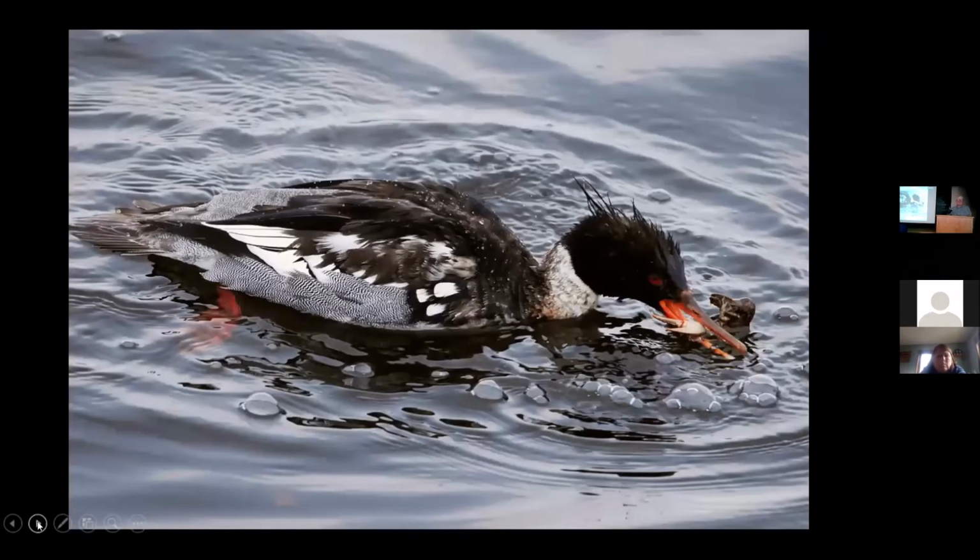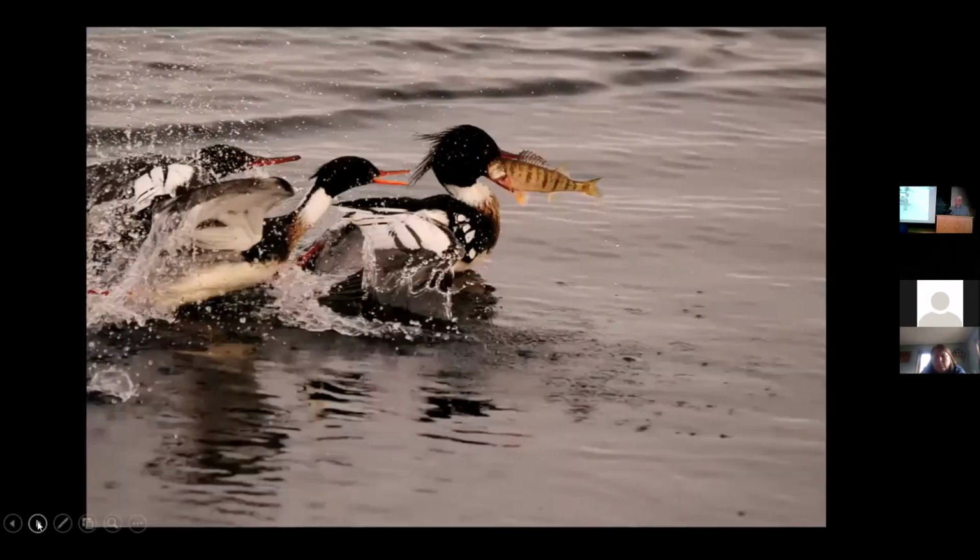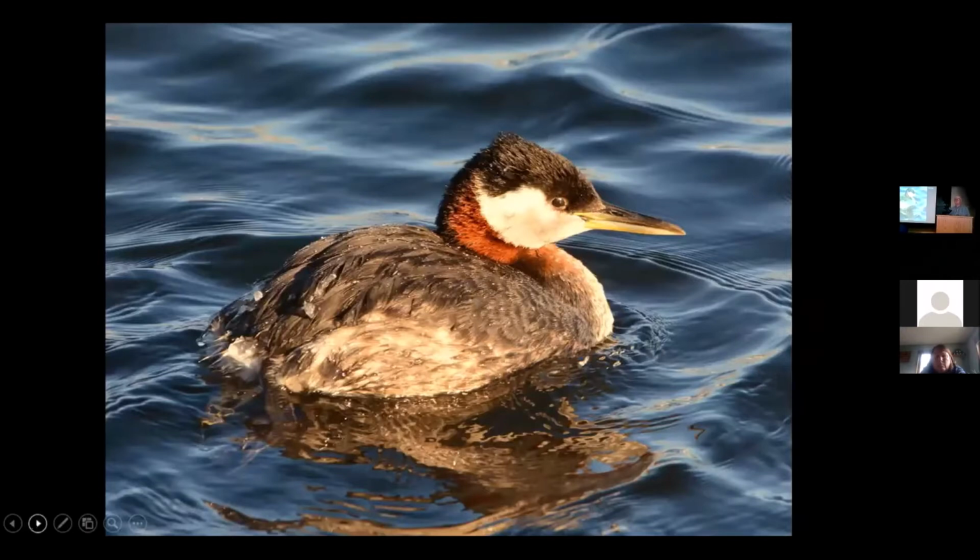This is a red-breasted merganser trying real hard to eat a crayfish. He had a difficult time with it because the crayfish wasn't going easy. This is red-breasted mergansers with a perch, and the 2 behind want the fish. He would dive and they chase each other. That lasted for about a minute, 2 minutes. Red-necked grebe is another winter bird that will sometimes show up at the channel.